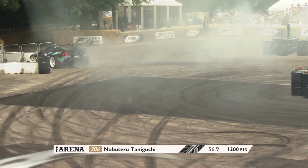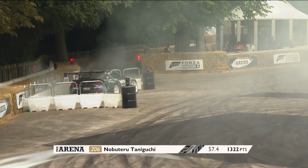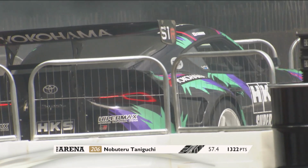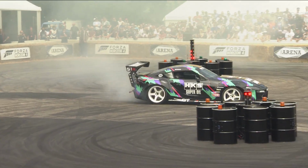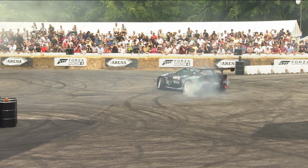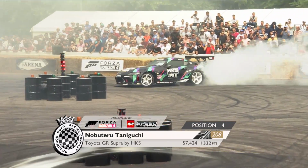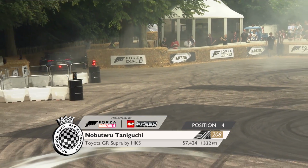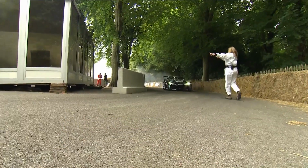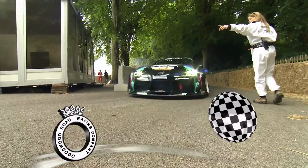And now gonna bring it on into the drift box. Hard parks it with this great looking Toyota Supra. So 57, not a lot of points. So had a tough time on the wall ride. James Deane still leads the pack. So only 1,300 points for Nobuteru Taniguchi, and in just under that 60 seconds.